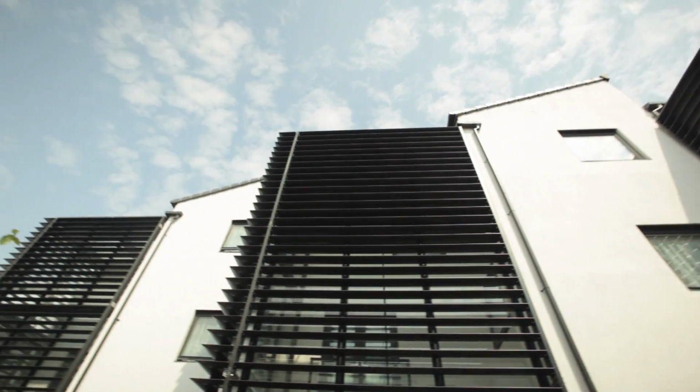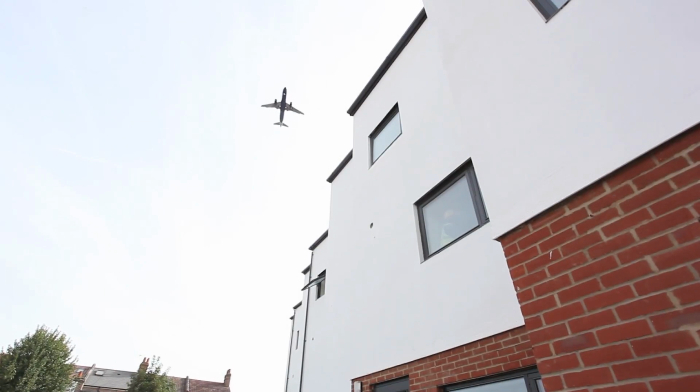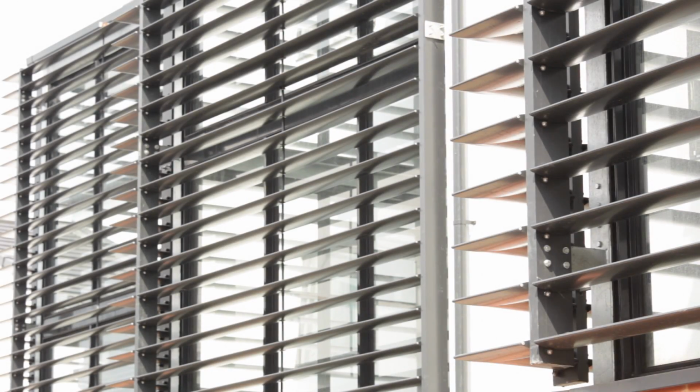We've achieved something very special here at the Greenway. We've taken a disused site, which is a former petrol station, underneath the flight path and next to a very busy road, and turned it into an ecological development, which is perfect for its community and its residents. The Greenway has set out to change people's lifestyles and the environment they live in, and that's what we've done.